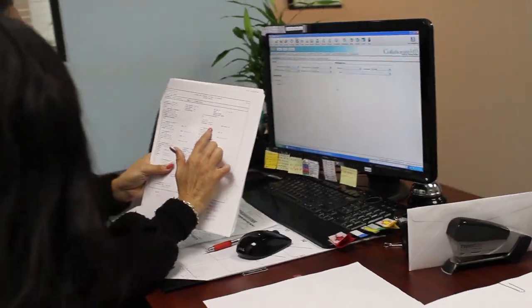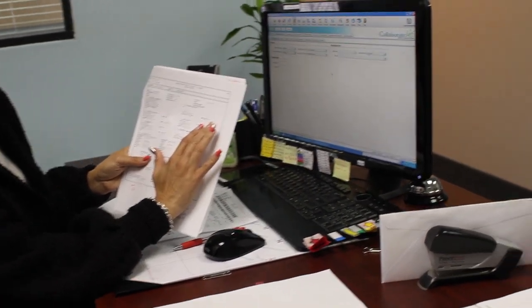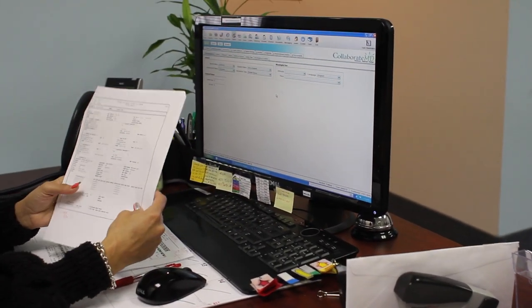And I like it, it's easy. It's not complicated. For example, if you have to enter the patient's information, once you go into the patient, it will take you step by step. You just have to follow each box and enter the information. And that's what I like about it. It's not complicated. Yes, I will recommend Collaborate.